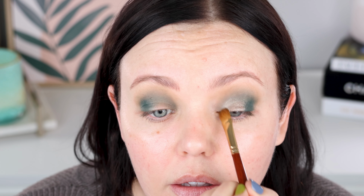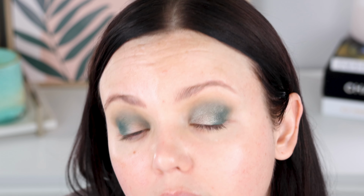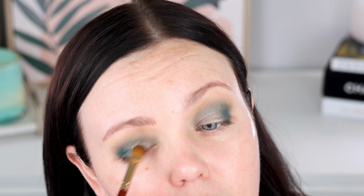That's a gorgeous color. Wowee. That is a beautiful color. If you have textured eyelids, you'll probably really like this because it definitely is smoothing my lids, not enhancing that texture. It's very, very pretty. But we'll see if it creases, I guess, is the main thing.